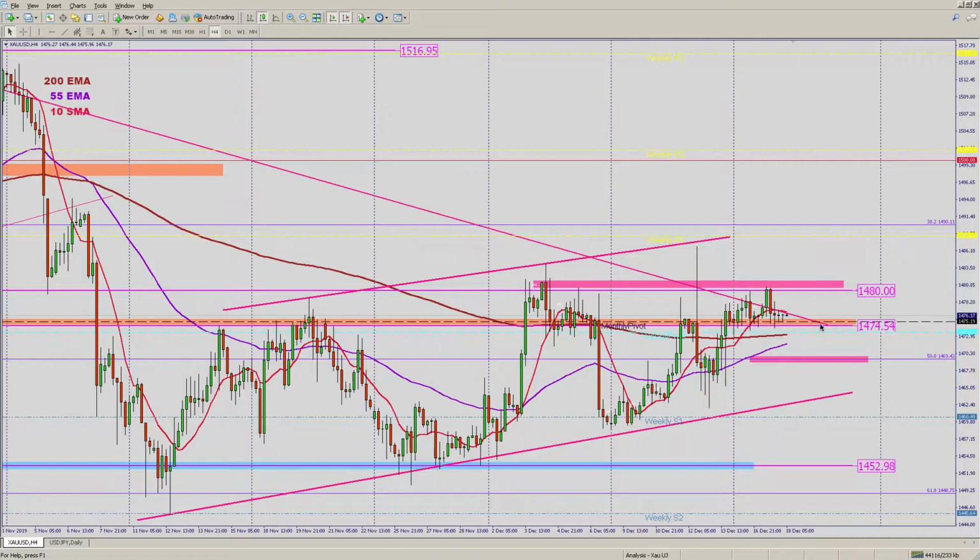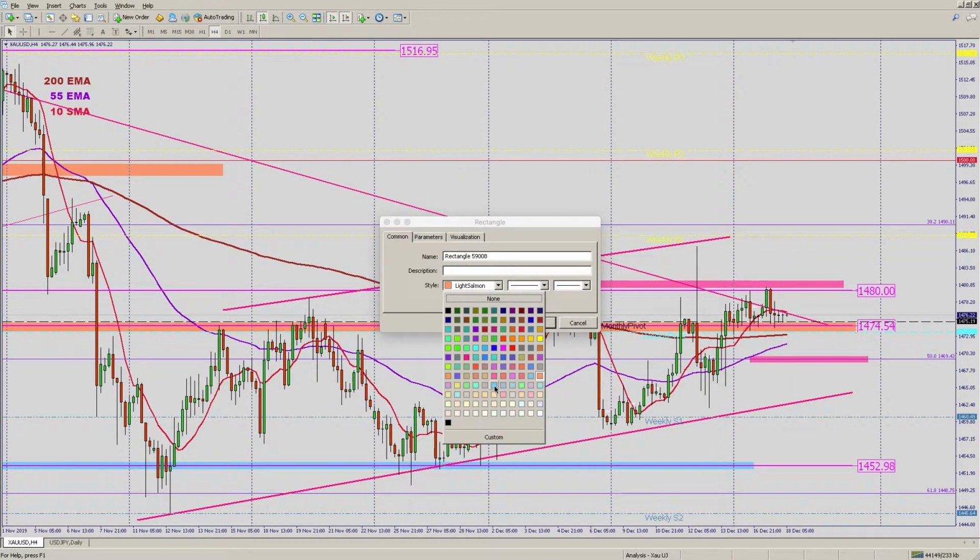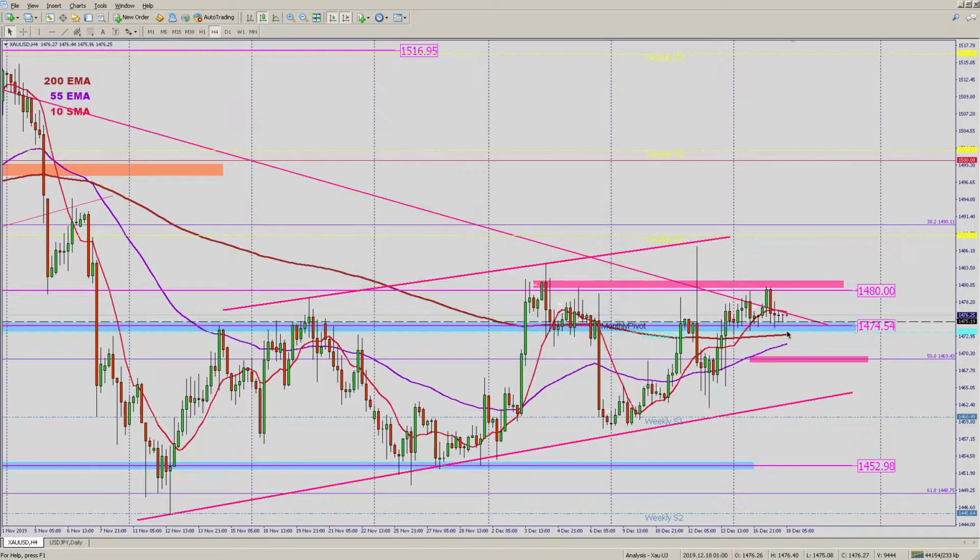By the way, below the monthly pivot there's a lot of support here as well, with the weekly pivot, the 200 period EMA, and then the 55 period EMA rising up as well. So this whole area could be a strong support zone. Let's change this to support for now, and let's see whether that will hold.